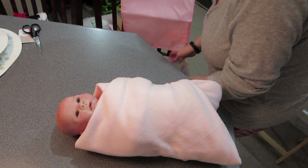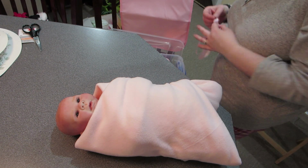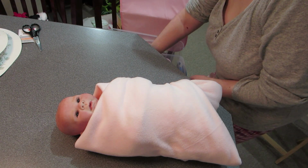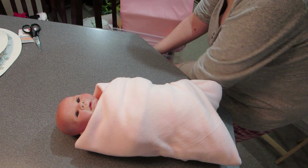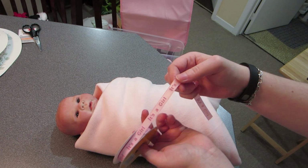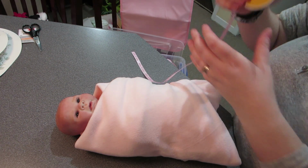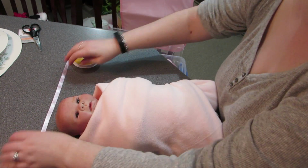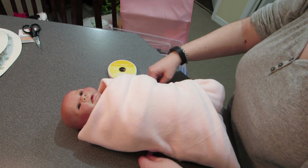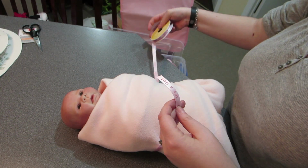I am going to use some ribbon. Let's see. I think I'll use this ribbon that I have here that says "It's a Girl." It says "It's a Girl" in sparkly pink letters. So let's see. I'm just gonna scooch it under her so that I can kind of gauge how much I want to cut off. Oops.